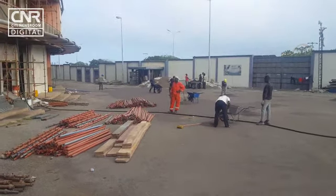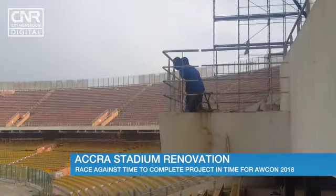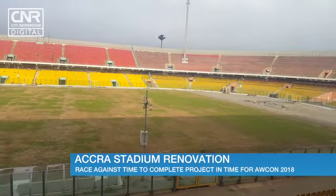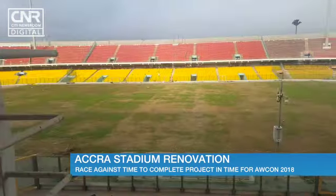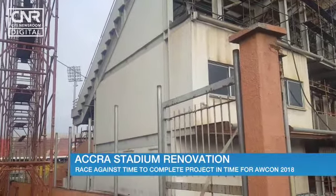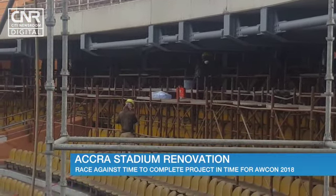With less than 3 months to the start of the competition, contractors are working feverishly day and night to complete the stadium before the competition starts in November. The stadium has been earmarked to host both the opening ceremony and the closing ceremony. When the last CAF inspection team visited the country, they expressed dissatisfaction at the progress of work at the facility, which led to rumours the tournament might be taken away from the country.